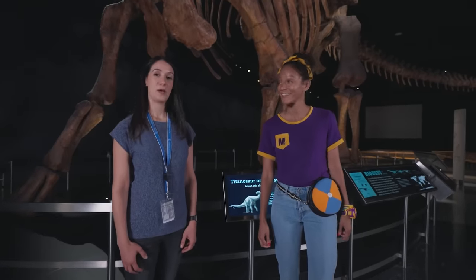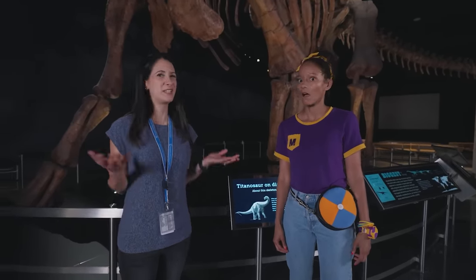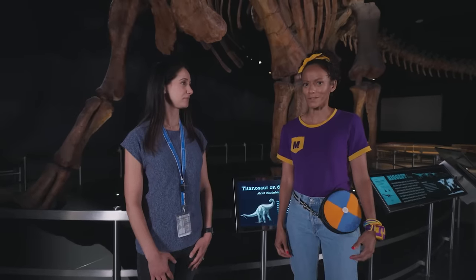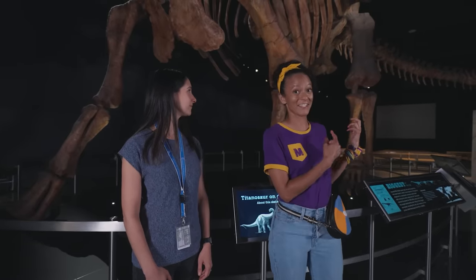But you know what's cool about this one? This one was just a juvenile, which means it's kind of like a teenager. Whoa, so it's not even fully grown? It gets bigger than this? It does. Wow, that's incredible.